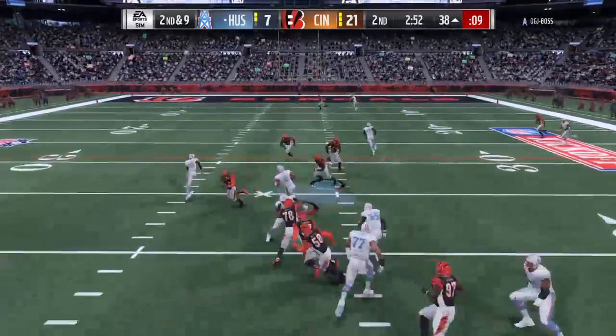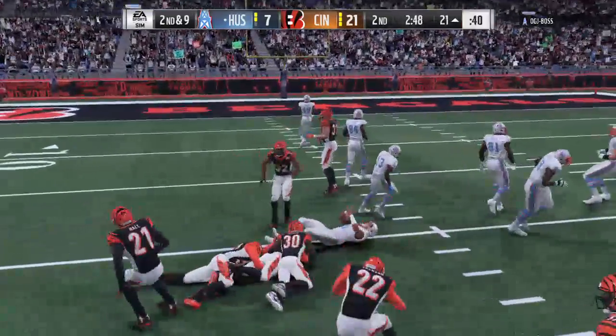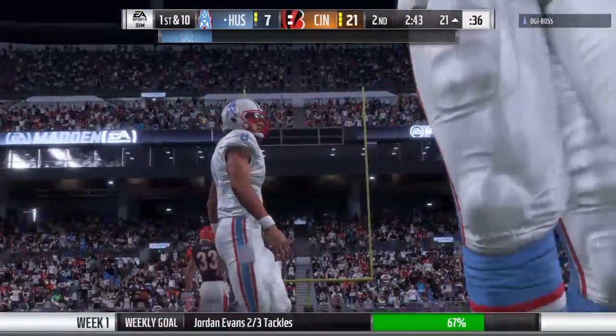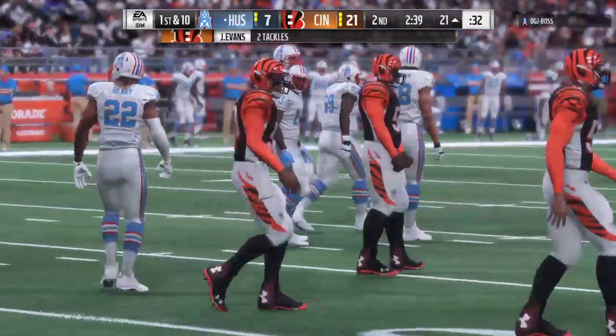Mariota. And some room to maneuver. And he's going to get this down near the 20-yard line. Mariota had an 87-yard run as a rookie. This one a bit less, but it is a first down.